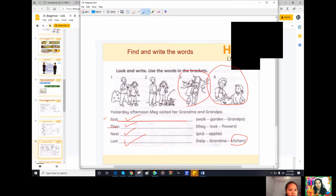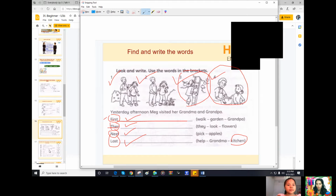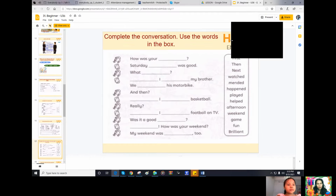Okay, very good. If you are talking about something, Alyssa, you can use first, then, next, and last, so that you know what happened in sequence, or in order, okay? Yes. So you're going to tell what happened first, then next, and last. You got 4 out of 4 here. It's a good job. Now let's move on to the next one.